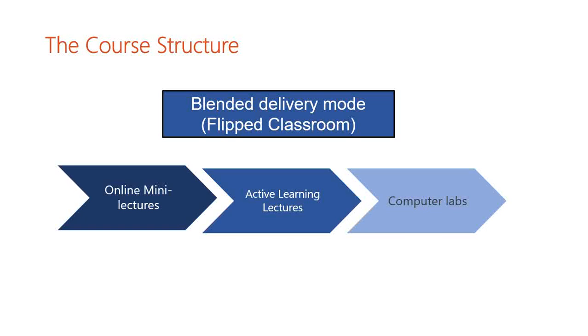Now, we will have a very limited number of places for an online version of the computing labs, but past experience shows that online learning in a computing lab, particularly for statistics, never has the same learning outcomes as face-to-face.